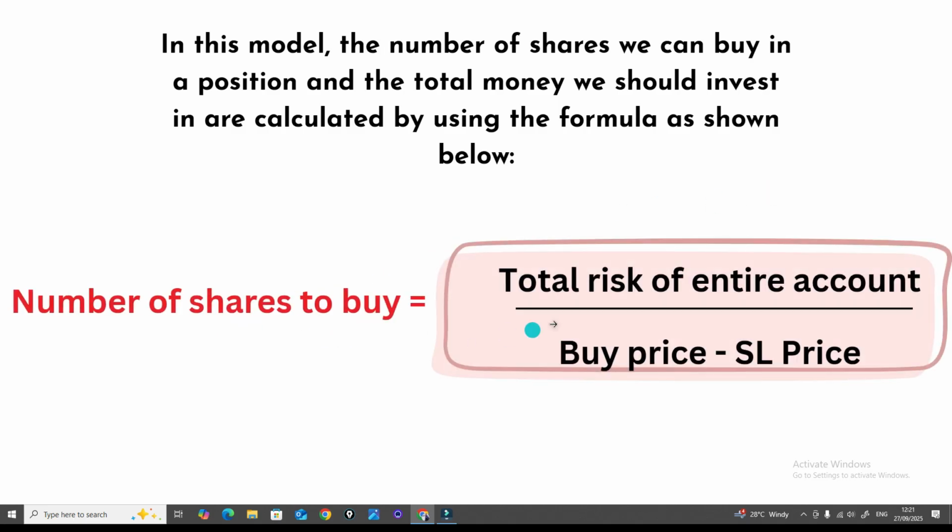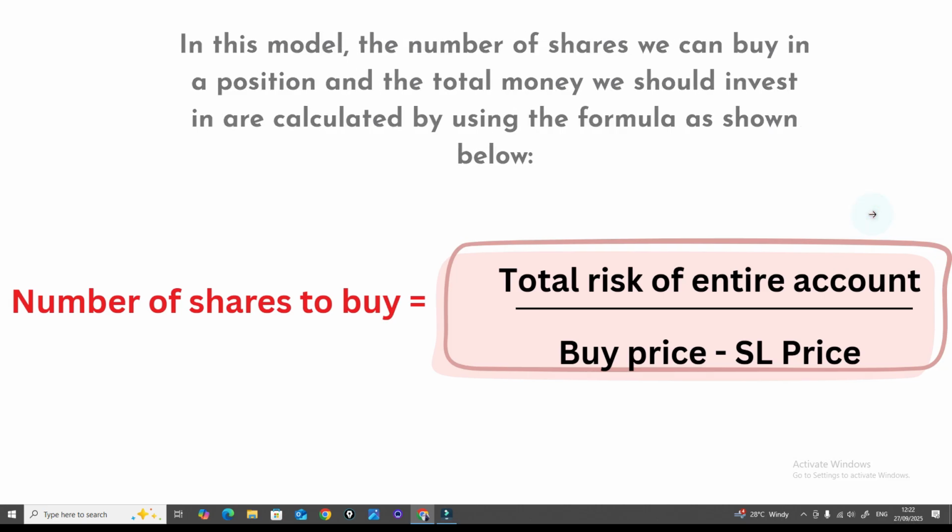The number of shares to buy equals the total risk of the entire account divided by buy price minus stop loss price. The total risk of the entire account here should be noted. It is not the risk for your position. It is the risk of your entire account. You may invest 1 lakh in a share. That doesn't matter. You should calculate the risk for your entire trading account. That is, if your trading account is 10 lakh, the total risk of 10 lakh is considered as the risk. So here the entire account is the keyword. You should note that. I will explain it in a bit with an example.